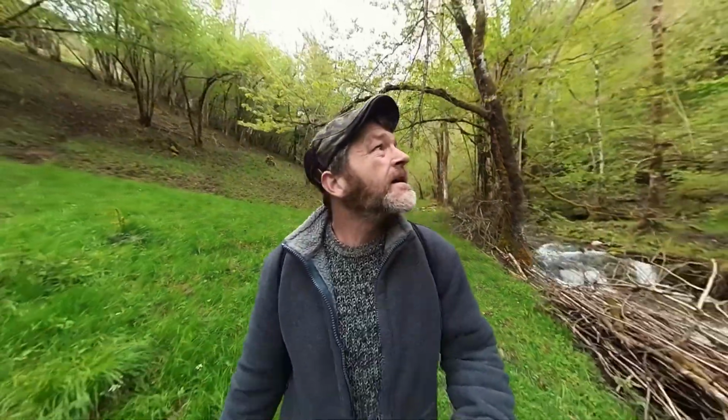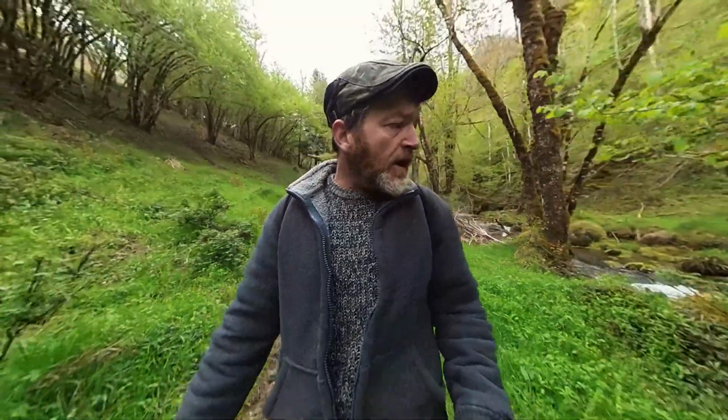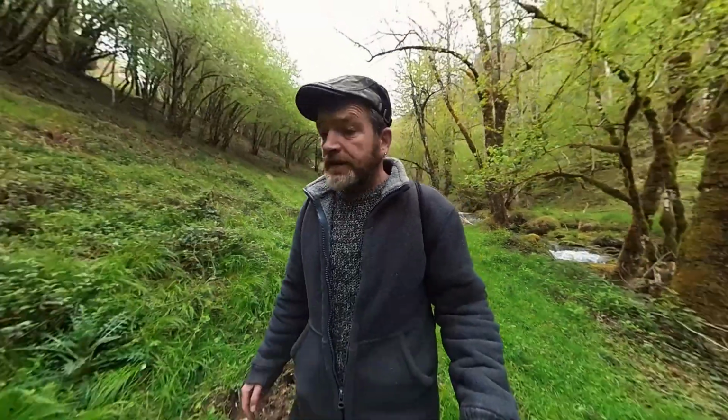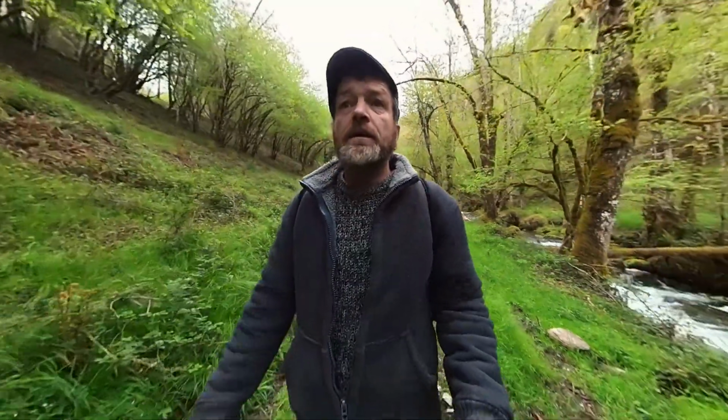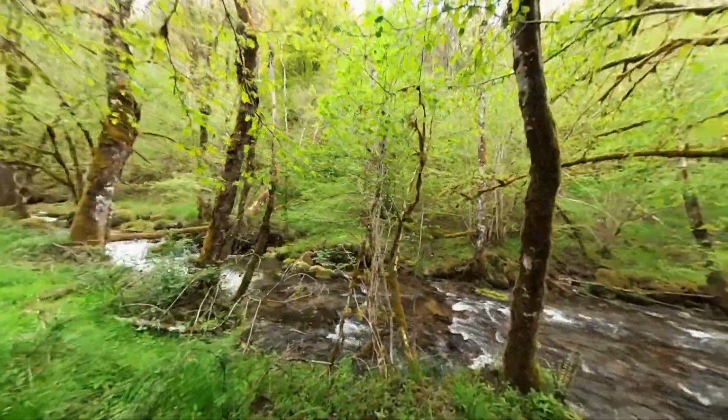More leaves on the trees. It's a bit wet underfoot after all this rain, which is good. It's been so dry this year that yeah, the ground really does need some moisture. Let's have a look down by the river here.